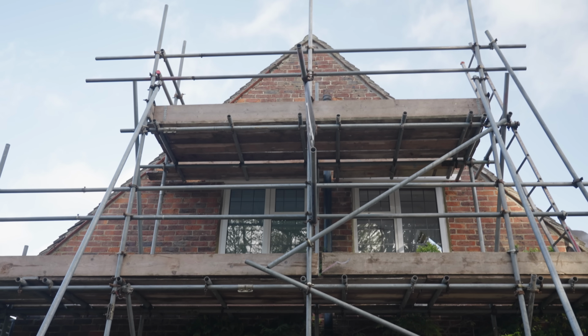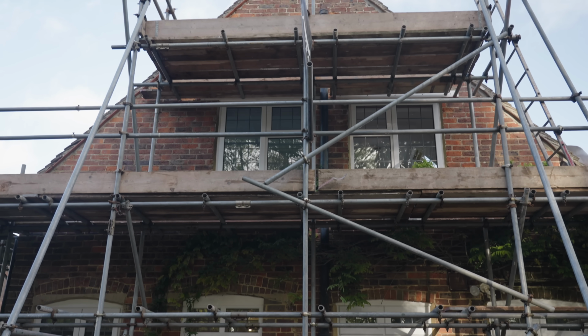The gable end also needs a few brickwork bits sorting out, but with the new roof, luckily, because obviously I want to keep the tiles, they're really nice, and I don't really want to put brand new ones on because that will look a bit weird being an old house. So luckily I think we can keep the tiles. A few might just need replacing.